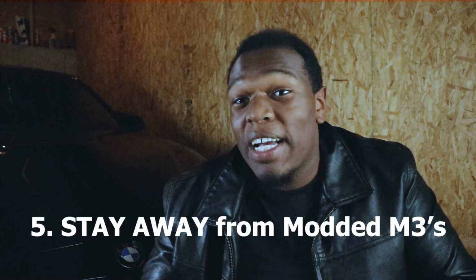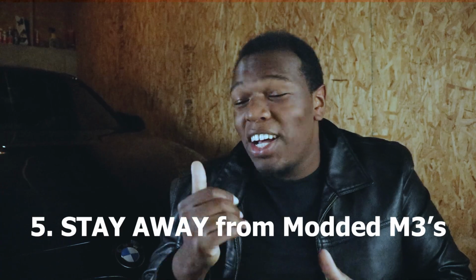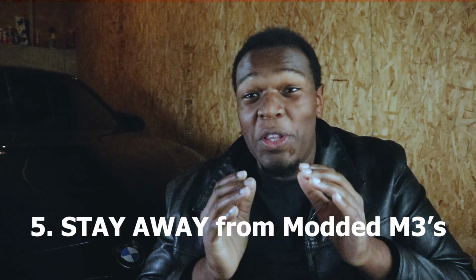And then the topic of modifications, and luckily mine wasn't modified, but I just want to throw this in here real quick. Don't buy modded M3s. You just don't know what has been done to the car. You don't know who touched the car. You don't know what amateur mechanic said, hey, let's put downpipes on this thing, woo! And then they mess something up in the exhaust system. Just don't play that game. And that's one area that I didn't drop the ball.